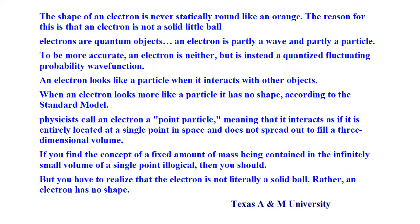Here's one university, Texas A&M, the Aggies. The shape of an electron is never statically round like an orange. The reason for this is that an electron is not a solid little ball, which is how everybody always illustrates it, right? Electrons are quantum objects, and an electron is partly a wave and partly a particle.